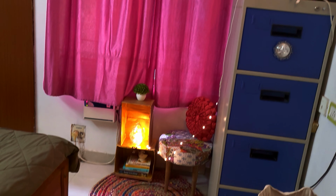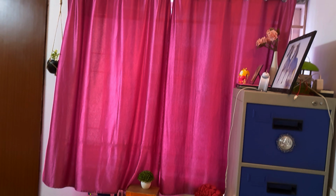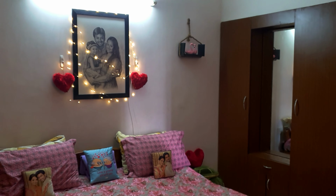I have used pink curtains for the windows, so it goes along with the color I have chosen for the room. Though I have used a lot of pink, it doesn't look too feminine. So my husband kind of likes it.